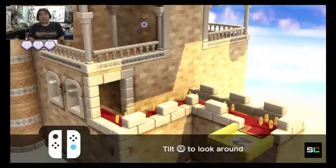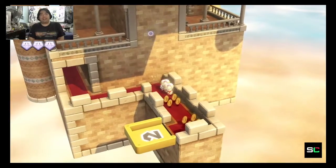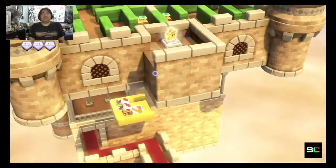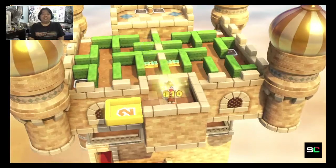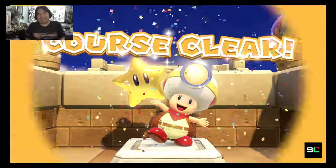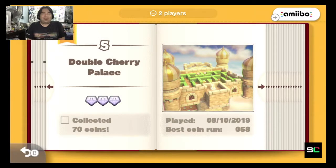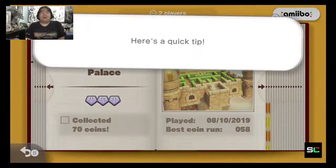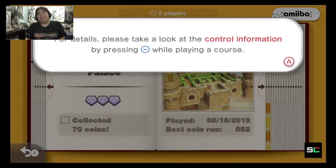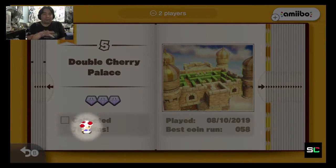Okay, where are we heading to? Double power. Oh. Hey, we're at the end of the level. Nice. Wow. It's cute and all, but it gets annoying after a while, I suppose. Collected 70 coins. Did we collect 70 coins? Oh, we didn't. We had 58. Okay. Oh, you can zoom. Okay, let's do Pixel Toad first before we redo the level for the coins.